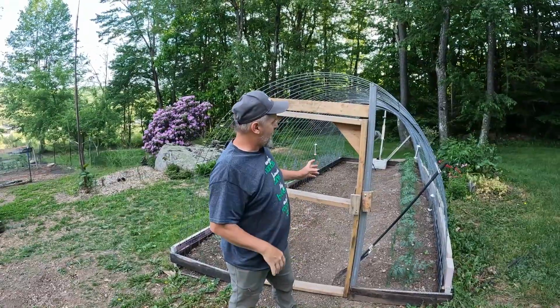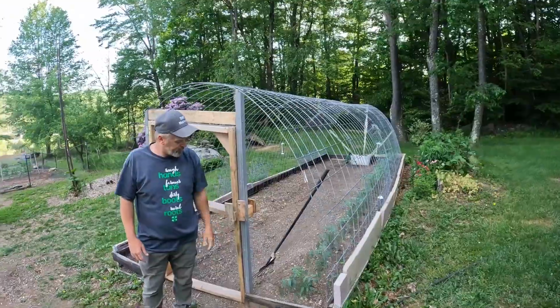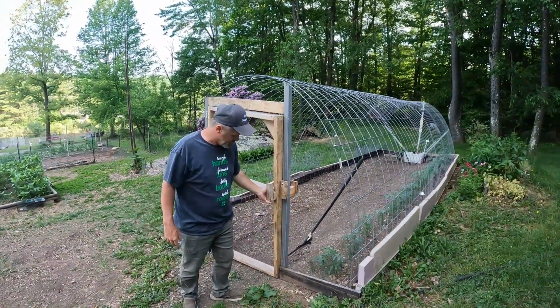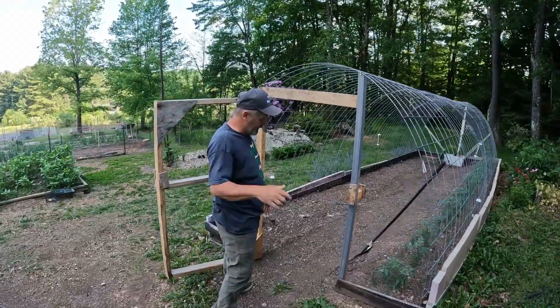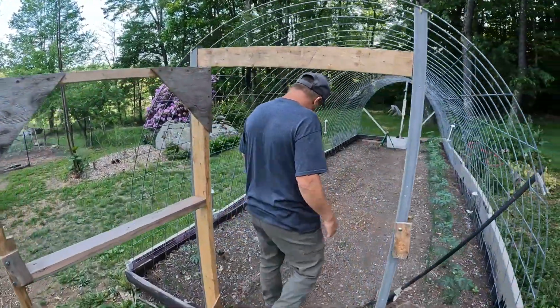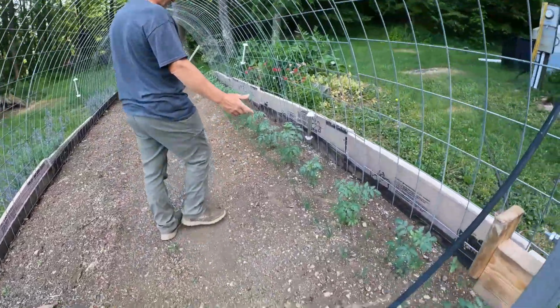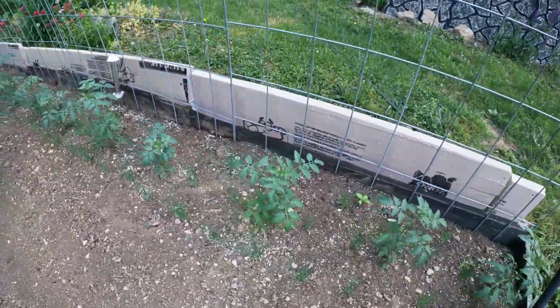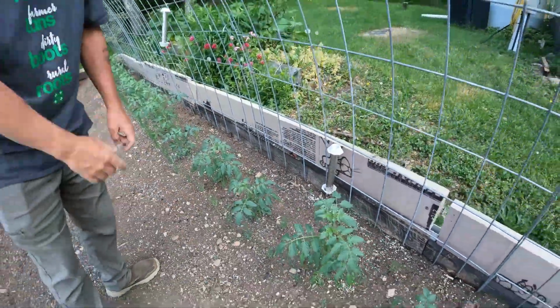I'll show you inside the cattle panel, which as you can see now the plastic has been removed the other day. And if you keep up with videos, you saw that it was already off from the video from the other day. But I'm going to walk in here and look. We got tomatoes and they look really nice. Actually, this one's starting to flower, which is a good thing. These are all cherry tomatoes and they look great.